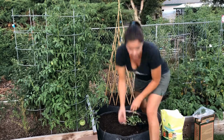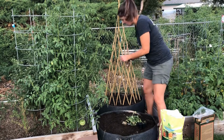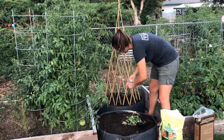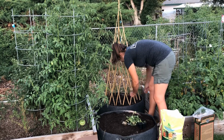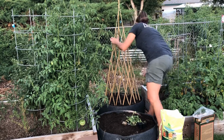oh, I almost forgot one of my most important things. I'm gonna put my Plant Success Mycorrhizae into the areas that I'm planting. Make sure that I've got some beneficial microorganisms kicking into gear here. Don't need a lot of this. Comes in different sizes and shakers.